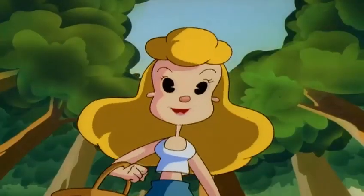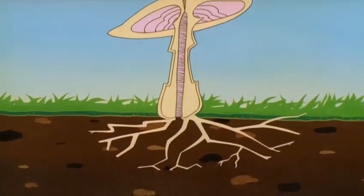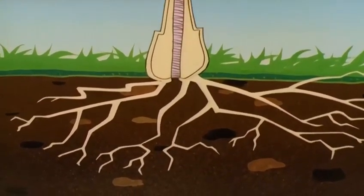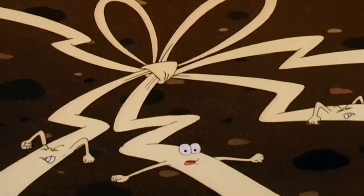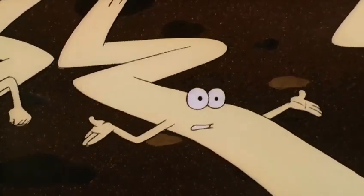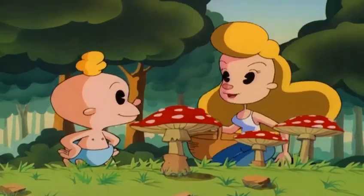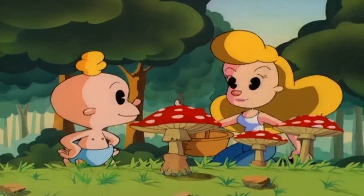And what you see is only part of the mushroom. Most of it is underground. The mushroom is made up of a whole bunch of tangled threads called mycelium. Hey, look at me, I'm all tied up in knots. It looks like it's wearing a hat. That's the cap. That's how it makes more mushrooms.